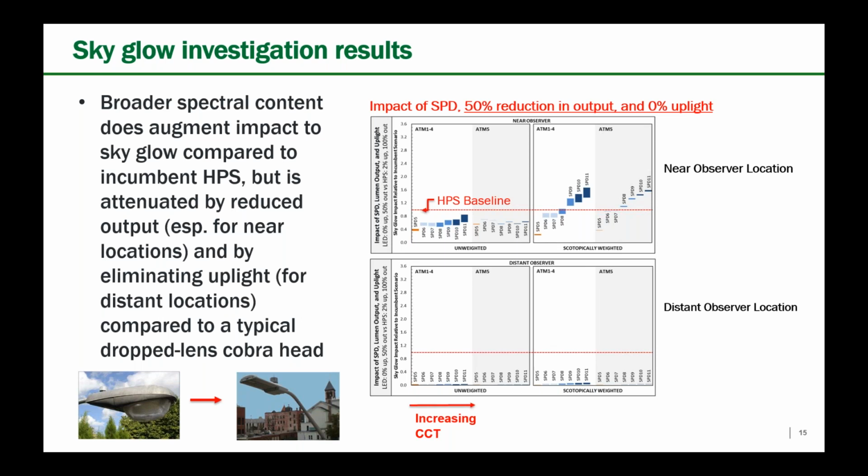But again, these are all just individual variables in here. All of these influences get combined to produce the final collective set of results that you're seeing here. So at our modeled 50% level, the reduction in sky glow following a conversion typically more than offsets any increase from changing the spectral content until you get to very high color temperatures like 5,000 or 6,000 K, if you can see my cursor here, like over here.